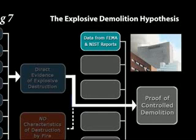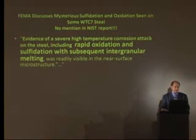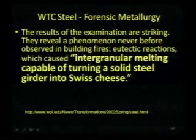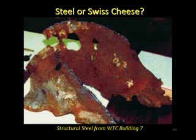Let's listen to what FEMA did conclude, because it is interesting. Evidence of a severe high-temperature corrosion attack on the steel, including rapid oxidation, sulfidation, and subsequent intergranular melting. Very interesting. Remember, office fires don't melt steel. What melted this steel? Capable of turning a solid steel girder into Swiss cheese, like this former wide flange column from the structural steel in Building 7.